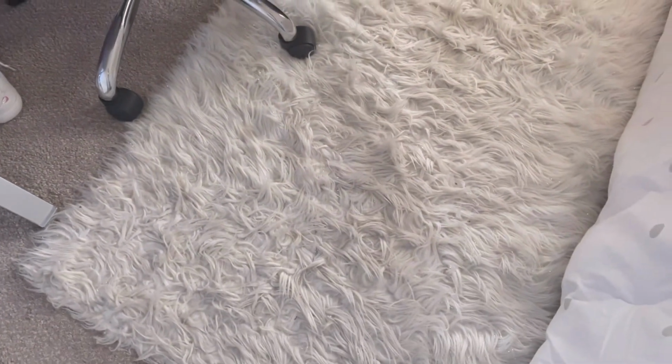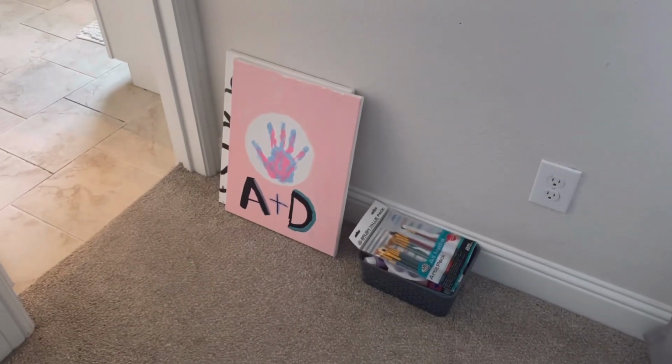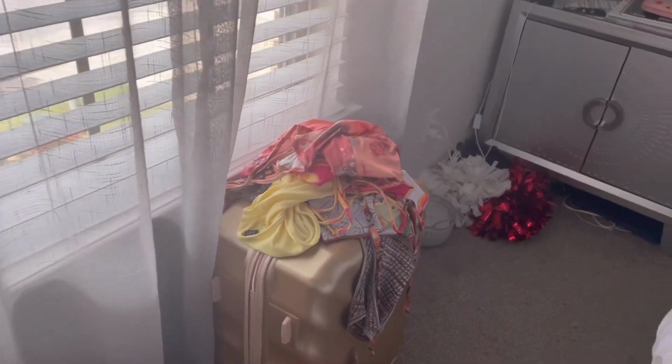Look at my floor. They just need a vacuum. Then my rug. Look how dingy it is because it's been stepped all on. This over here is what it's supposed to look like. This is what the majority of the rug looks like. Then we got these paints from the picnic video in the corner. Then I got these clothes I need to put away, cheer stuff over here.